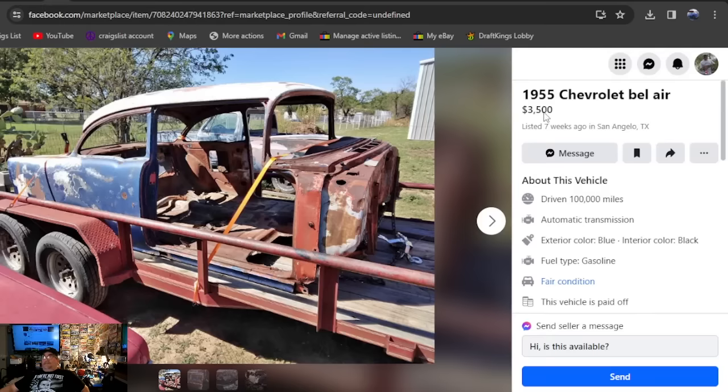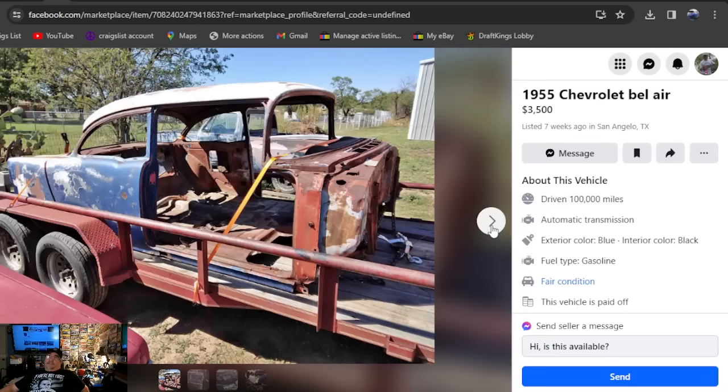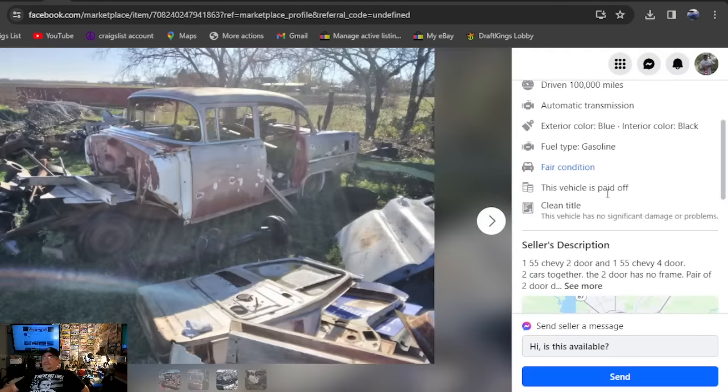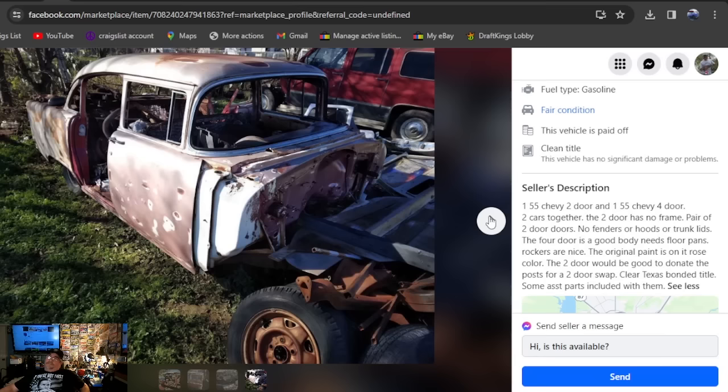It'd be a 1955 Chevrolet Bel Air, $3,500, 7 weeks ago, Texas. So you're getting piles of parts, four-door and a two-door. Let's see what it says. 55 Chevy two-door, 55 Chevy four-door, two cars together. Two-door has no frame, pair of two-doors, no fenders or hoods or trunk lids. You heard it right. Clean Texas bonded title is what it says.